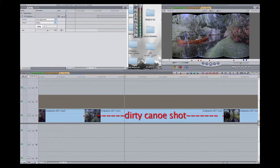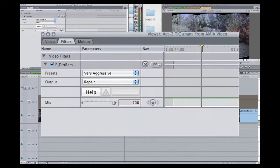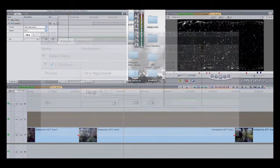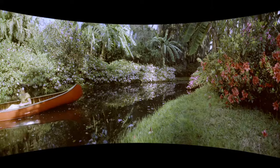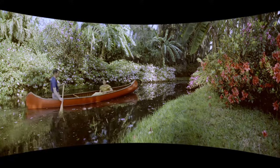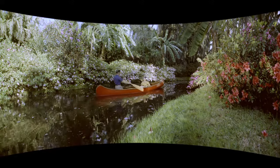Here we are in Final Cut Pro. We've isolated the shot. We're going to apply the filter on it as very aggressive. Furnace Core will then recognize and isolate these defects for removal. Note all the white specks in the upper right window. That represents all the dirt within that cut of the passing canoe. And as you can see, there's still a little bit of it there, but it's mostly gone, and now it's a more pleasing shot to look at.